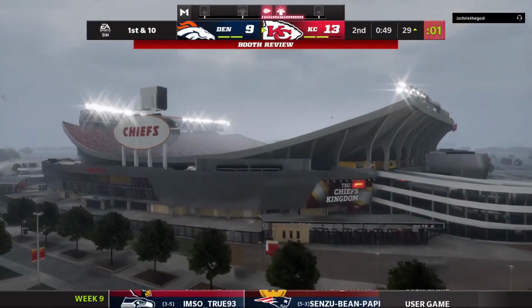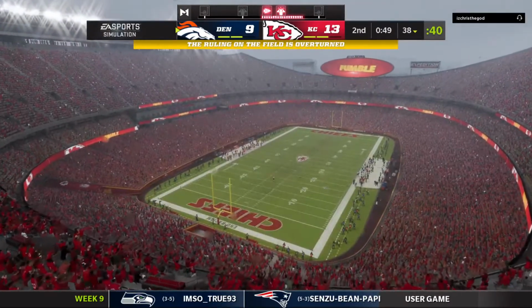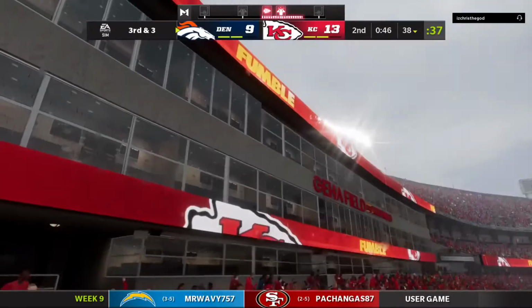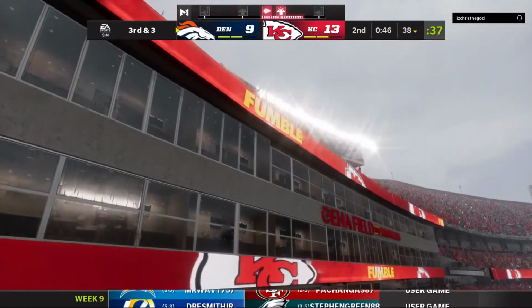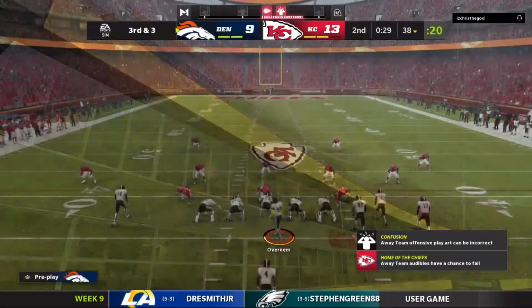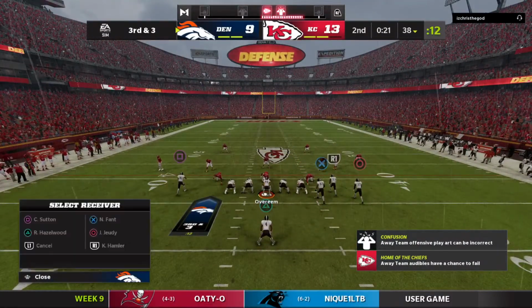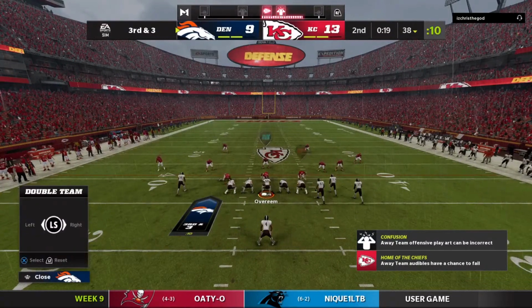And now, as with every potential turnover, they're going to take a second look at this just to make sure. And the question, was the knee in fact down before this ball comes loose? And is the video convincing enough to overturn it? A lot of factors here. Remember, you also need clear possession of football afterwards. This is a tough one to overturn.